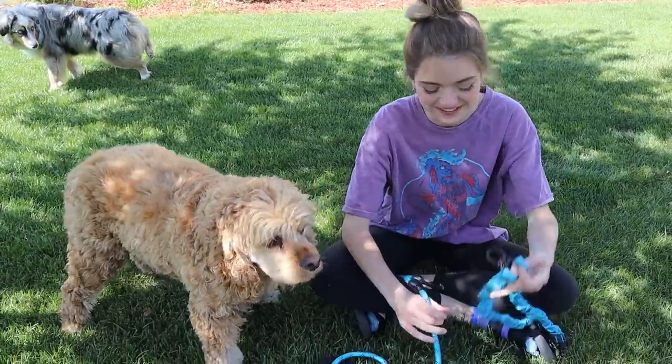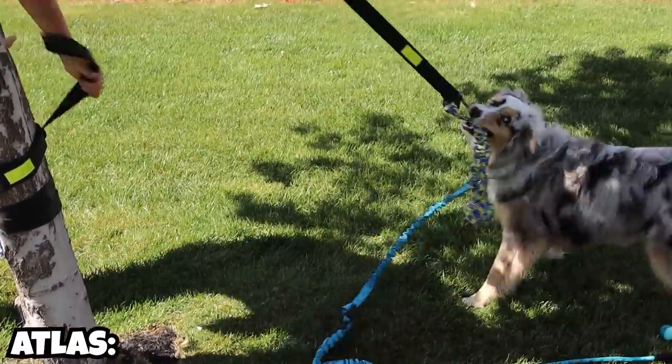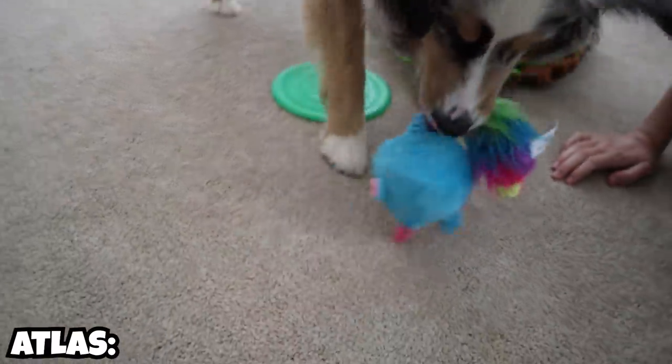This is them playing. I think that's insane. Atlas is already so excited. He's already playing with it. Double throw once again. Oh my goodness. He runs away with it.